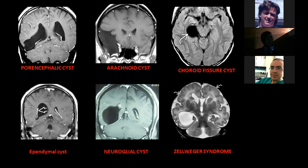I know Zellweger, the female actress, exactly. I love the lady. She's beautiful and she acts very well. But Zellweger, I should remember, is a kind of leukodystrophy. Choroid plexus cyst.